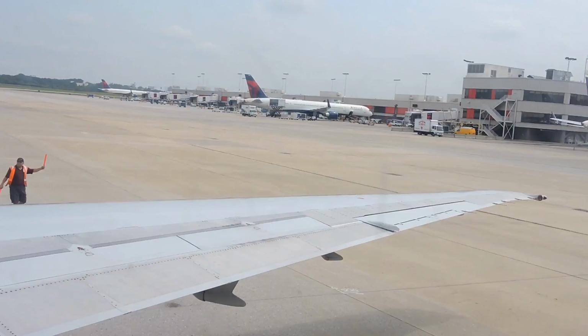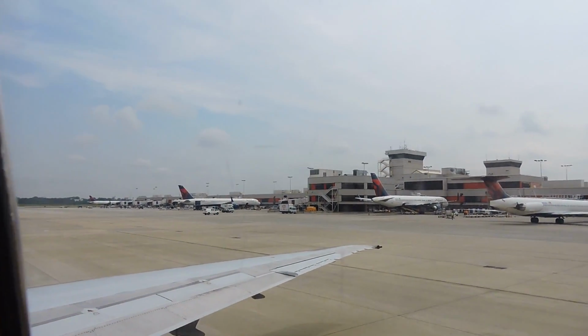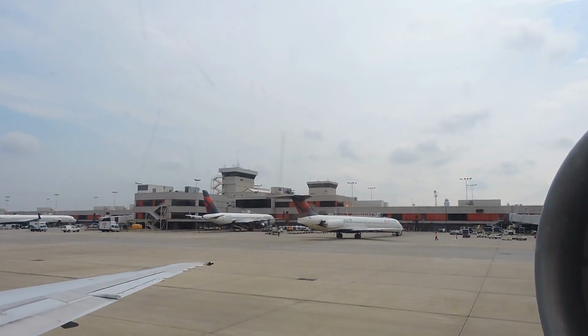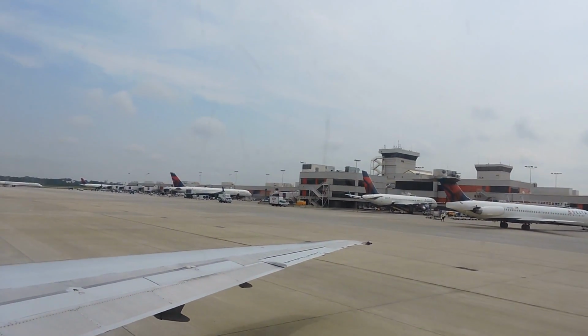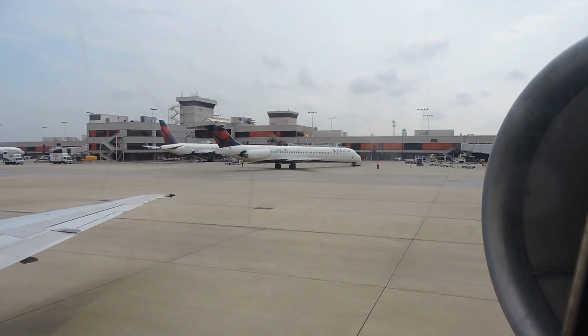Now before we depart, please ensure your seat backs and tray tables are in the full upright and locked position. Also take a second to review the safety information card. As we come through the cabin making our final safety checks, please let us know if you have any questions. We'll do everything we can to ensure you have a safe and enjoyable flight. In a few moments, ladies and gentlemen, we will be taking off. Individual reading lights are located right above your seats along with the flight attendant call button. We now invite you to sit back, relax, and enjoy your flight.